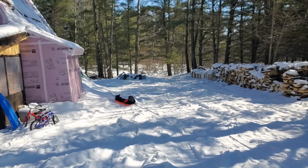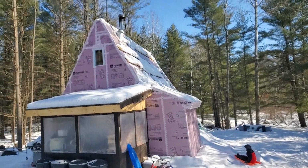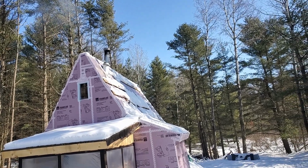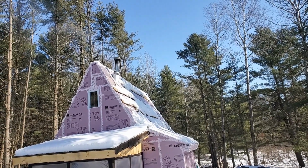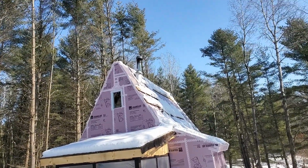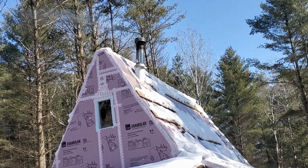Okay, I'm still outside watching them sled. I just wanted to show you this. It's not even 5 minutes, and the fire is already starting to take off. You can tell because a lot of it's coming out now as heat and not as smoke. Let me see if I can zoom in. I'm gonna get run over by a sled here soon.